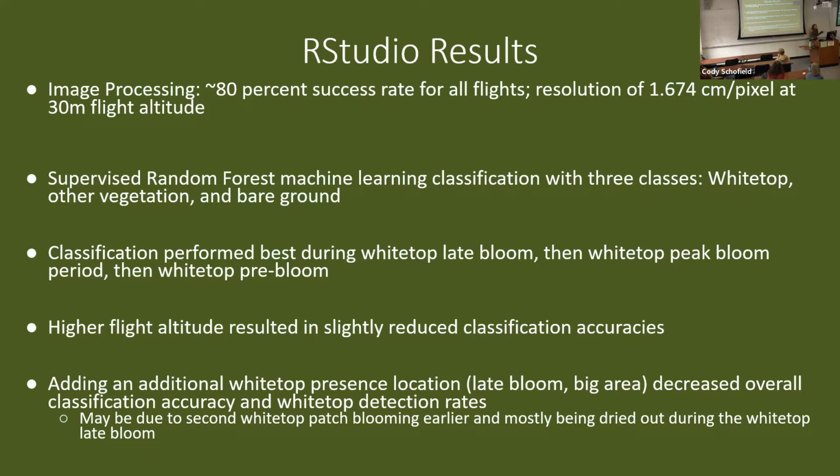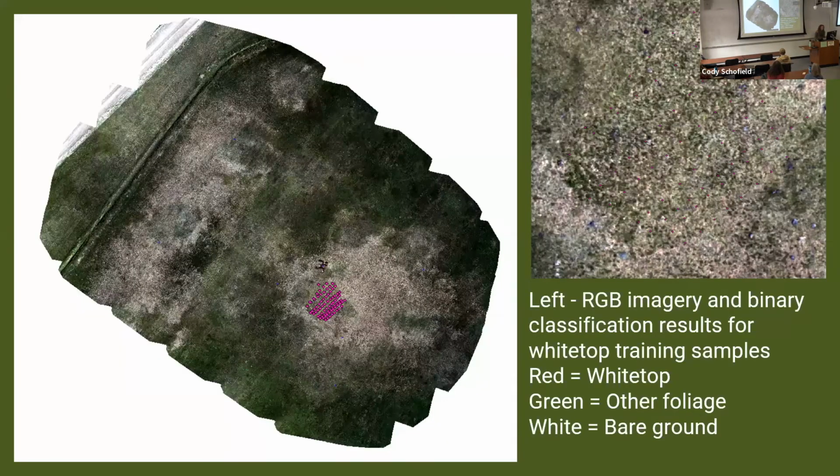We did find that when we added a second Whitetop patch in that field, we decreased our overall classification accuracy and Whitetop detection rates. We think this may be a phenological effect, and we'll get down more closely.